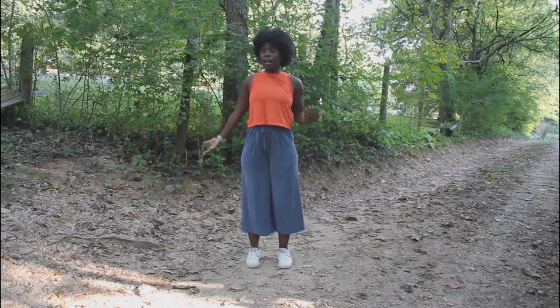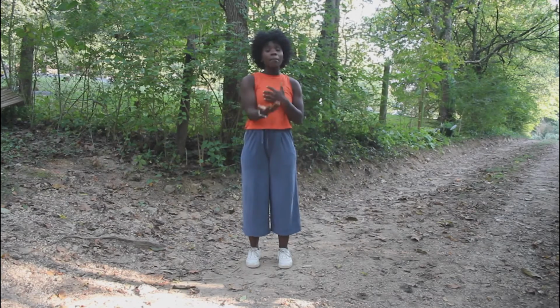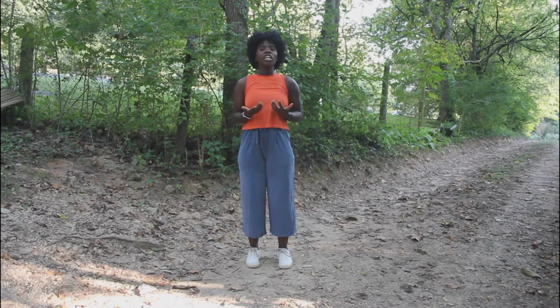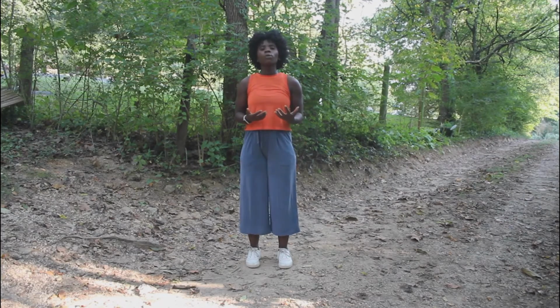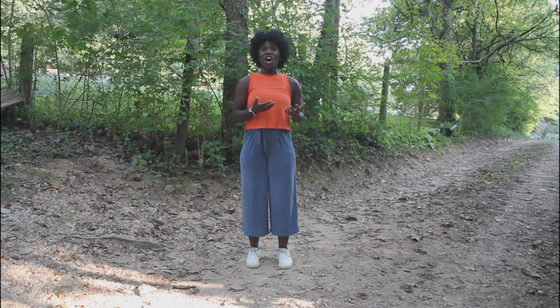You can close your eyes. You can change your head. Your head also gives a good indication of what is happening in the story. Your facial expressions give a good indication of what happens in the story. So just make sure that you're trying to incorporate those things so that it can make sense with what you're trying to tell your audience.